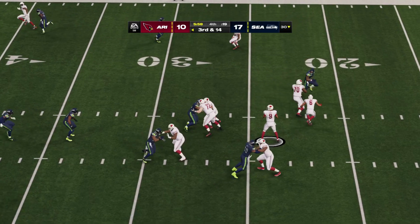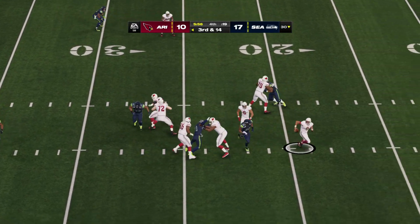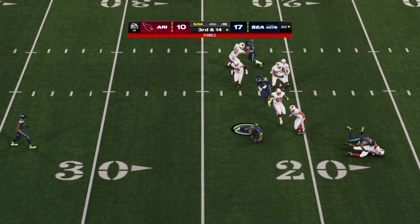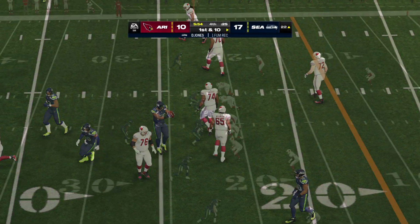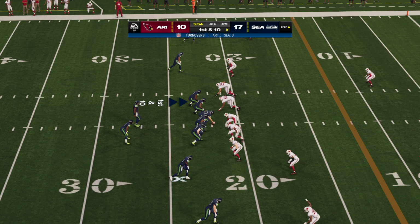Now on 3rd and long, they'll look to throw. Nowhere to go here. He lost the football. Oh, and one of the linemen on the other side has got it. And they are going to take over right there at the 22-yard line.